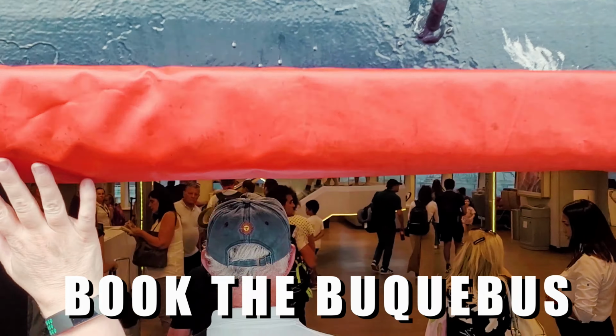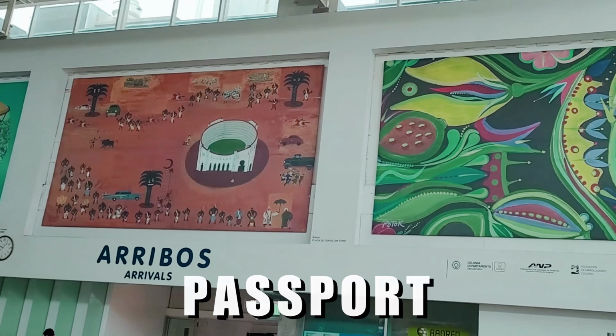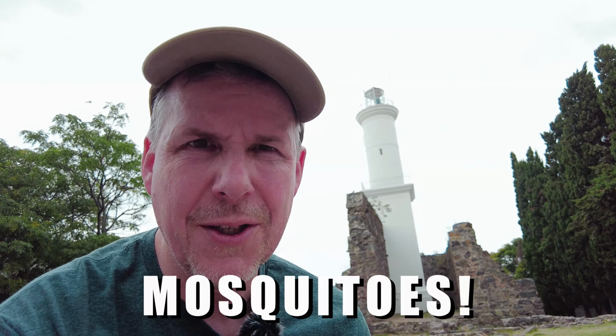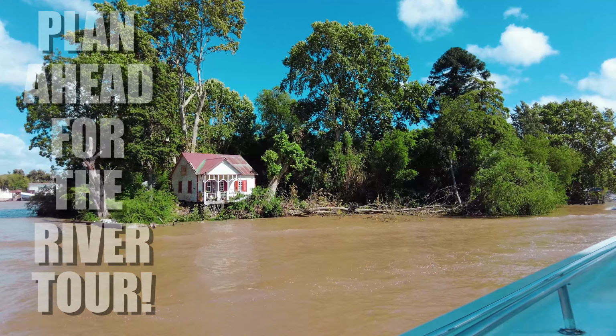But before we go, here are some tasty travel tips to make your adventures in these locations even better. Book your Buquebus early, it gets busy. Bring your passport to the Buquebus because it's going to a different country. Bring bug repellent, the mosquitoes were bad in Uruguay. Plan ahead for the Tigre tour. Tours range from 1 hour and up, and it's a beautiful, relaxing day.